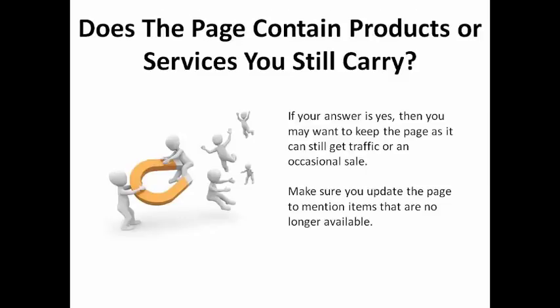Next, ask yourself if the page contains products or services that you still carry. If you answer yes, then you may want to keep the page around as you may still get traffic or an occasional sale. With pages that contain outdated products or services, make sure you update the page to mention that the items are no longer available.